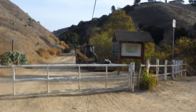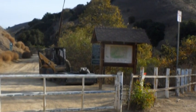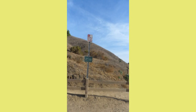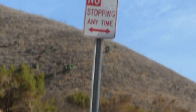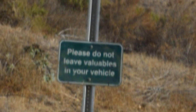And here is the trailhead, along with the usual kiosk and map. And there's also this rather strange sign posted along the roadside. It says there is no stopping any time, while at the same time it says don't leave any valuables in your vehicle.